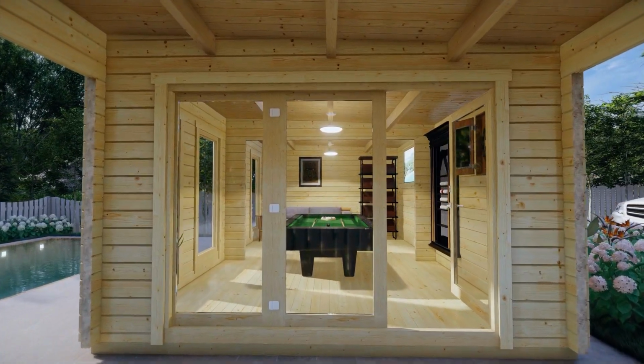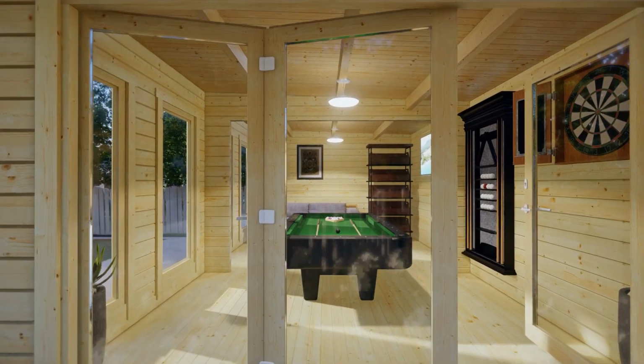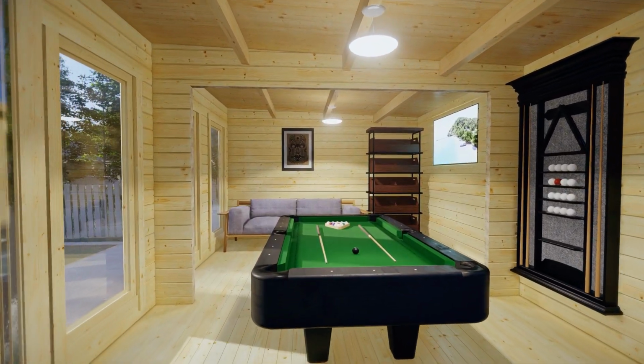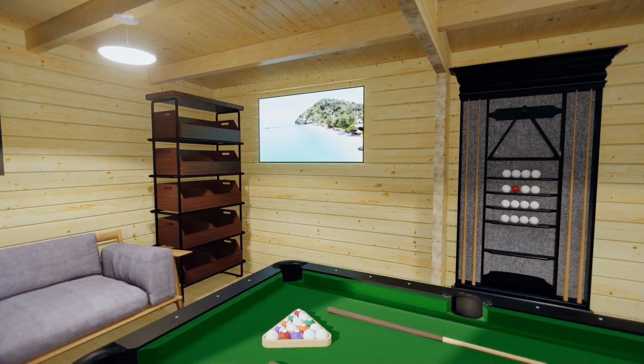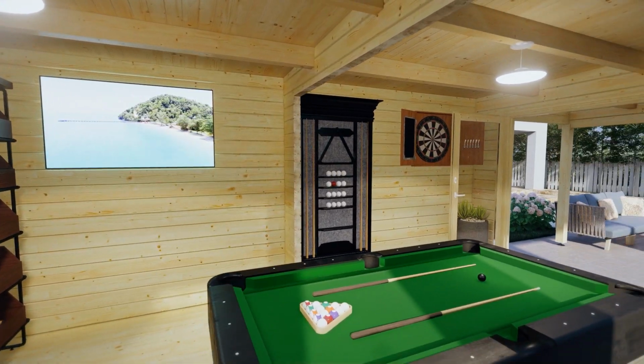This large garden house can also be installed mirrored so that the folding door and canopy are on the left-hand side. Alternatively, you can view the David-2 model, which is an identical log cabin but with an apex roof.